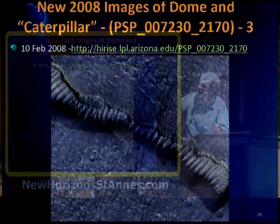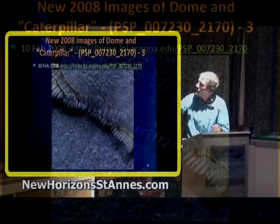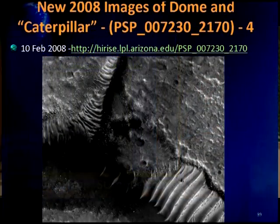And this is that caterpillar thing. Again, I've no idea what it is. Very peculiar. And that's a close-up with some other structures there. Very, very high resolution images from the HiRISE.